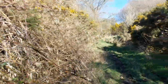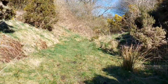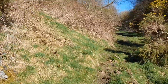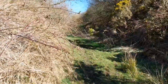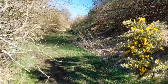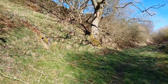But this is where investment in cleaning the drains out, maybe putting down some gravel, just to make the surface a little bit better, would go a long way, and make it an all-weather surface so you could use it when, like in Northumberland, it's been raining a lot. It wouldn't just turn into a swamp.